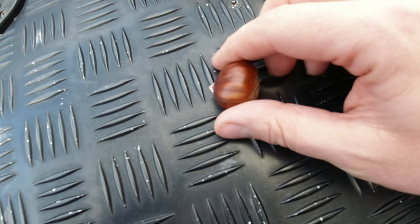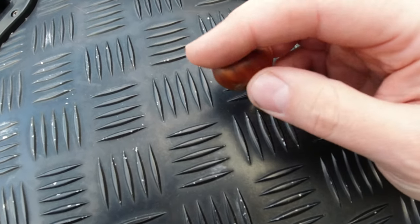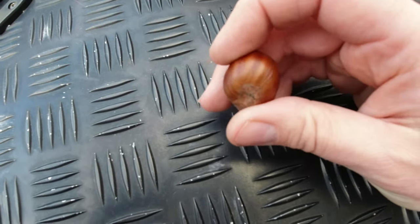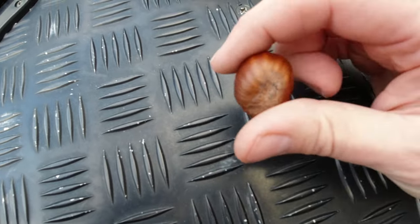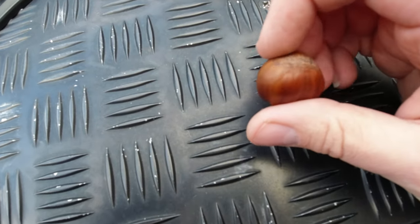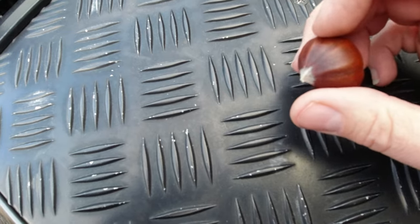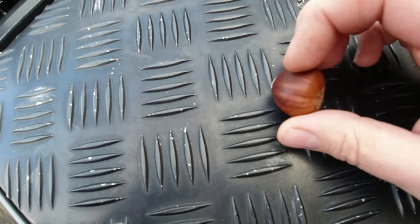So once you've peeled your sweet chestnut husk, this is what you get. A nice brown nut. If it's not brown yet, then it's not ready. They're white while they're growing, and then they become brown when they're ready to come out. So your husk will come apart quite easily if it's ready as well. It'll be all split. If it's still growing, then it's quite tight and it's difficult to get them out. But this is what you end up with if they're ready.